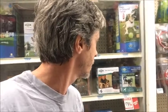I think this PetSafe, I think Guardian makes the exact same collar. I think, but that's the one I'm getting.